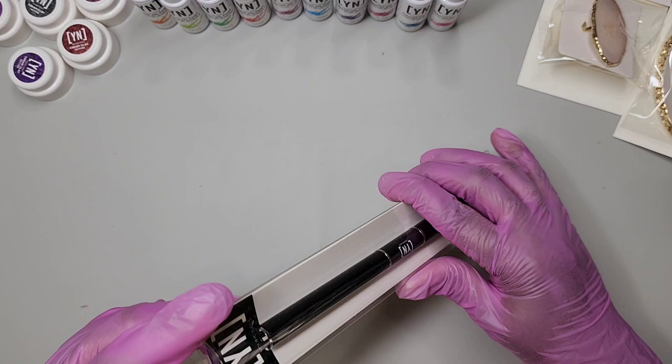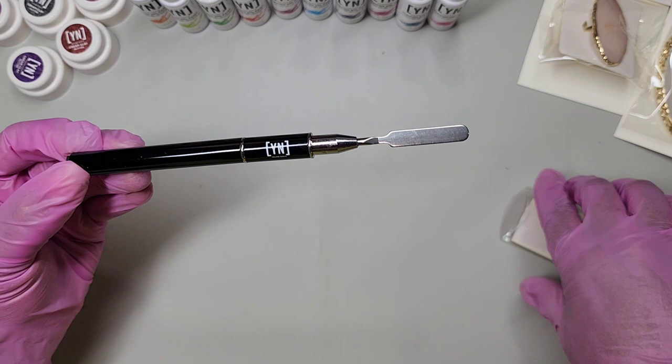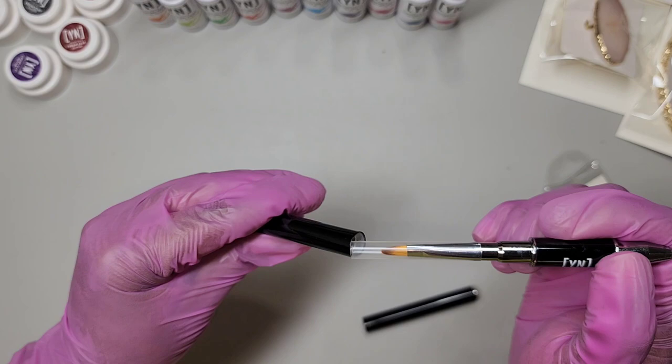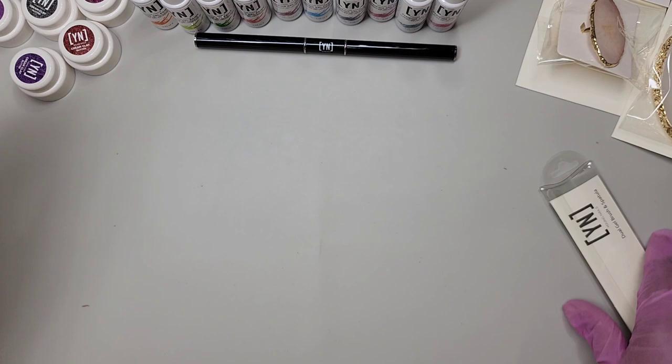And we have a brush. And I left the cap in there. So it's a typical poly gel brush. It's a gel brush with a spatula, which is usually a poly gel brush, but can be used for other gel products as well.